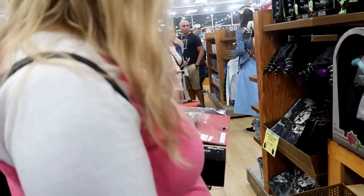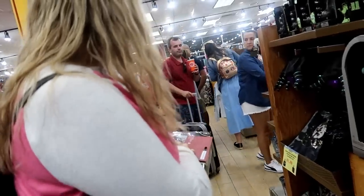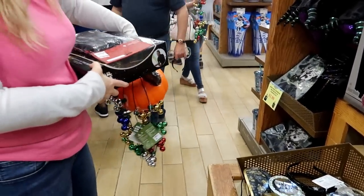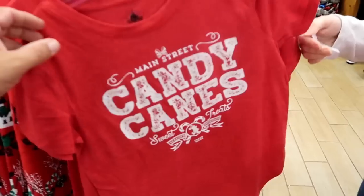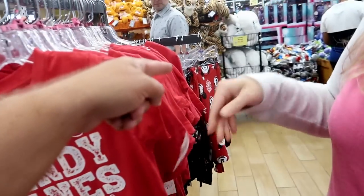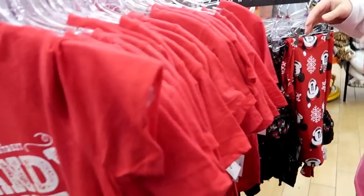I think we're getting a lot of stuff now. Did we get two jingle jangles? Yeah. All right. You want to go get a basket? I might. This is super cute, but it's extra small. I didn't see that when we were looking at it. I didn't see those pants either. $7.99. $7.99.